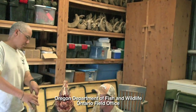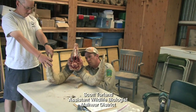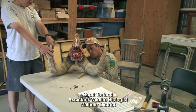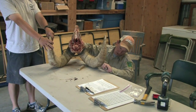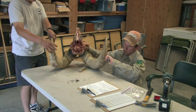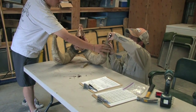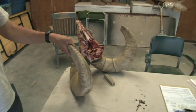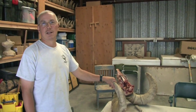Yeah, pull them steady here and I'll get some measurements. We like it. It's a good start. Butler's was 170 inch introduction, so 169. Really?